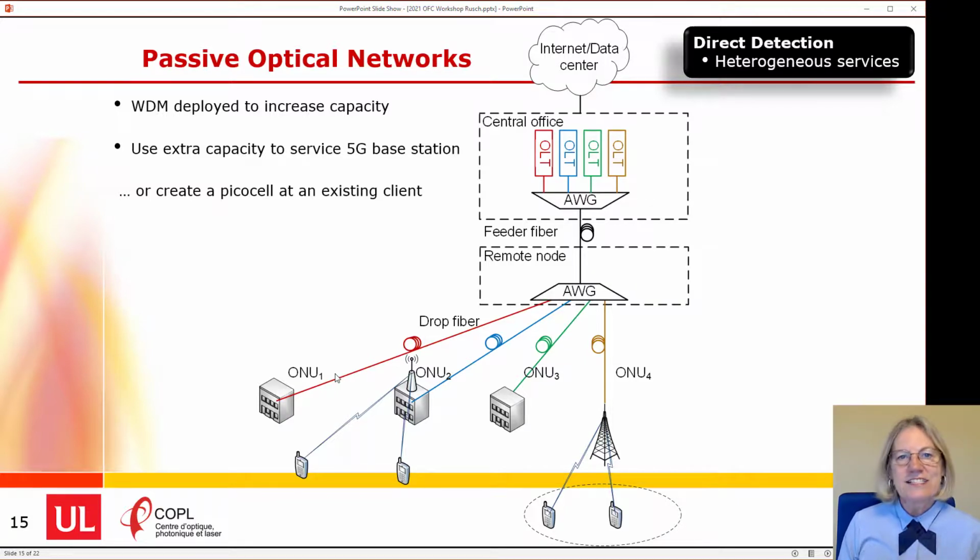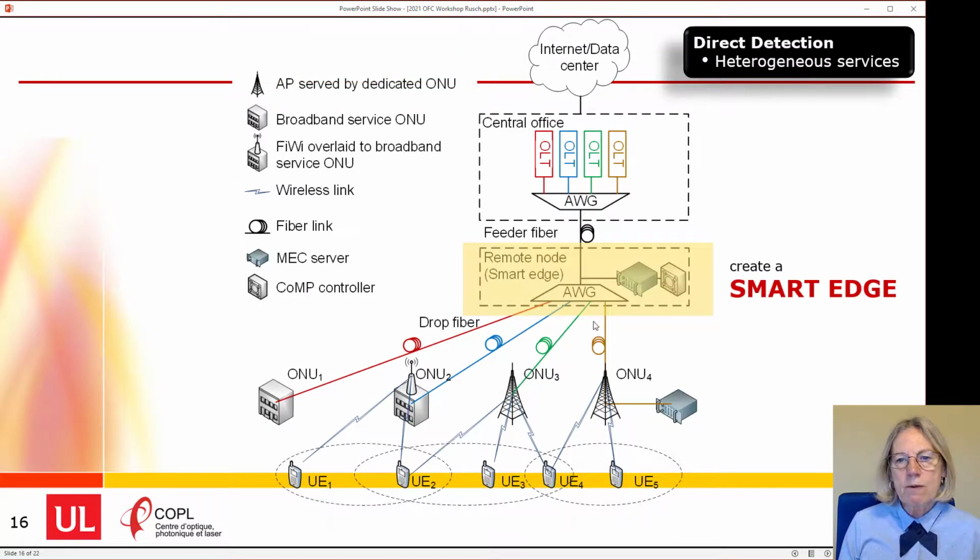So if we take these ideas even farther and we make a richer environment for our passive optical network infrastructure, we can imagine turning this remote edge into what I call a smart edge. This is very much in the paradigm of 5G deployment, so that different base stations can share information about the various mobile users that they're supporting, so they can coordinate at this smart edge and make increases in coverage and in support for these various mobile users.